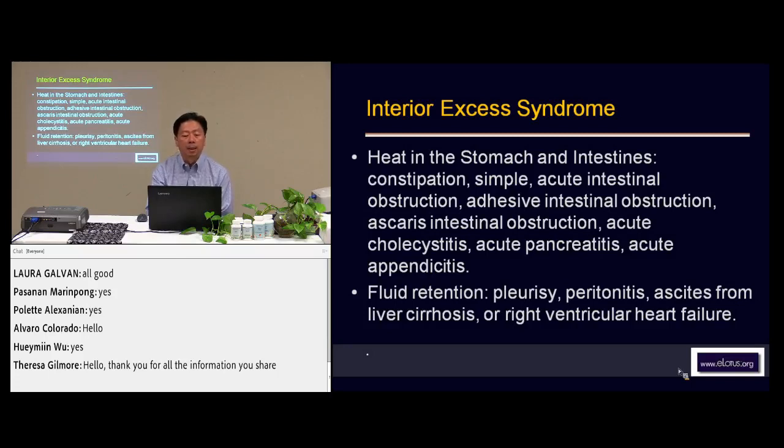All these itis types of disease, whether it's hepatitis, cholecystitis, pancreatitis, appendicitis, and so on, when you think of itis, think of it as a combination of both inflammation and in some cases infection. So basically, this is an excess of heat or excess of damp heat in the interior. That fits the definition of interior excess syndrome. So these are the acute interior excess conditions that can be treated with downward draining herbs.